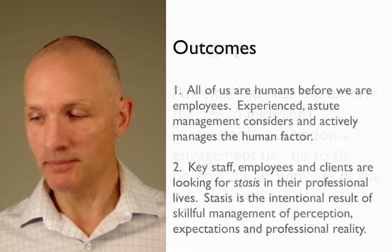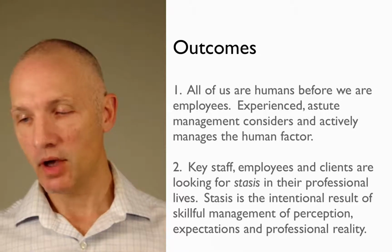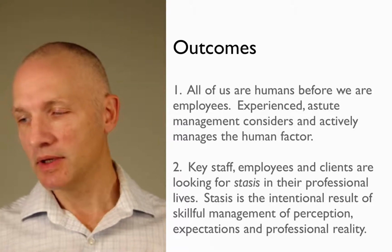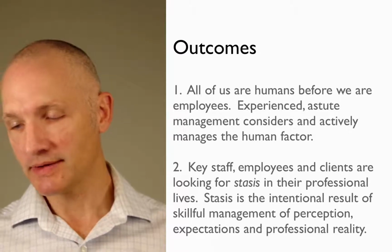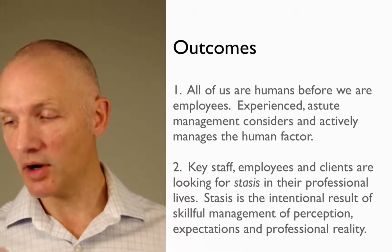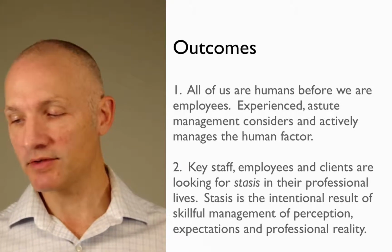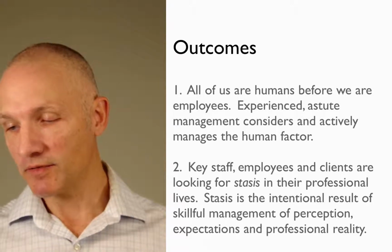So the outcomes of this model are, first, that all of us are humans before we are employees, and experienced, astute management considers and actively manages the human factor. And secondly, key staff, high leverage staff, employees, or clients are all looking for stasis in their professional lives. And that stasis is the intentional result of skillful management of perception, expectations, and professional reality.